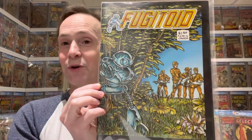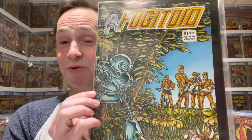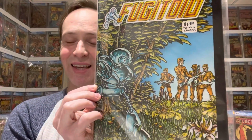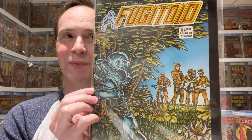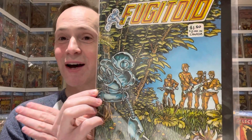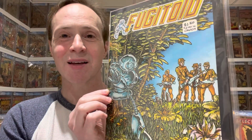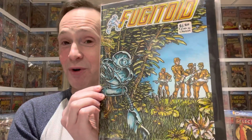So if you're a Teenage Mutant Ninja Turtle fan like I am, this would be that one you would need to get in order to get the complete story from issues 1, 2, 3, 4, 5. This would be the in-between one that you'd need to get. And I picked it up for a really great price, and it's really nice, actually. It's a high grade.